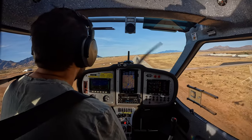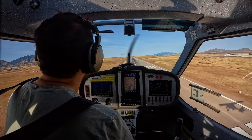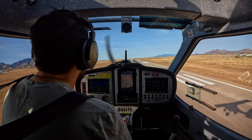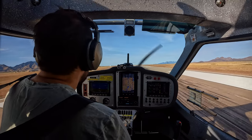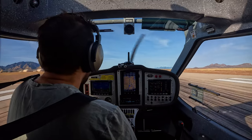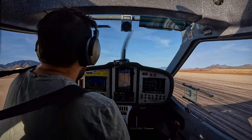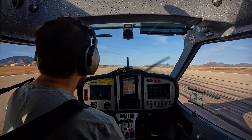Okay, so I'm going way too fast. We're just going to go way down the runway here. I've only got 11,000 feet remaining. Okay, flaps up.